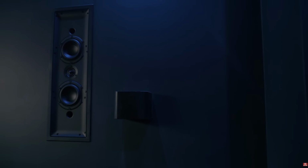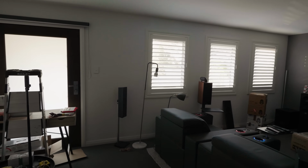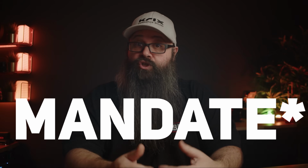When it came to speakers, there was only one choice, and that was Krix. I only found out about Krix about 4 years ago, and after buying my first set of speakers for my dedicated room, which were the MX-10s, it kicked off a speaker obsession, and I now own over 50 Krix speakers throughout my home. So of course, when it came to building out this space, there was no other choice. Now initially the mandate for this room was to spend no money, but that didn't take long before it went completely out the window.